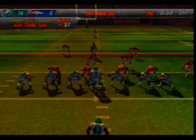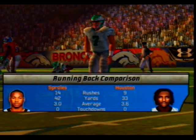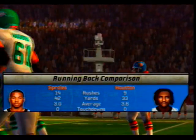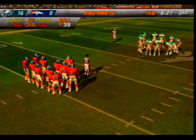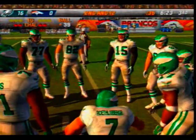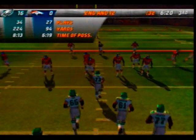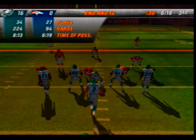The Broncos line up in a 4-3. He's brought down behind the line for a short loss. And now our viewers can see how successful each team's main running threat has been today. Second and 12. Ball on the 39-yard line.